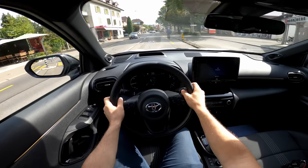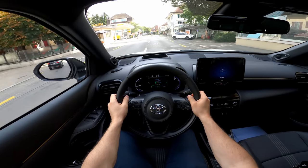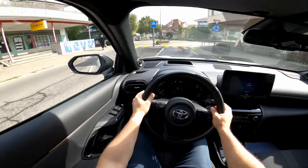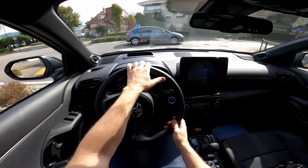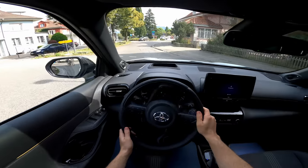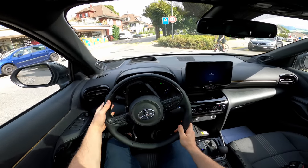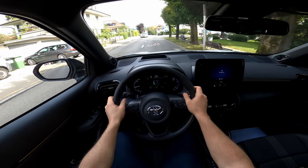But it's lovely. You feel like you're in an SUV, but it's very compact. I think this is the smallest cross SUV on the market today, and I have to tell you guys, the thing that impressed me until now are the suspensions. The suspensions are lovely, guys. Lovely suspensions.